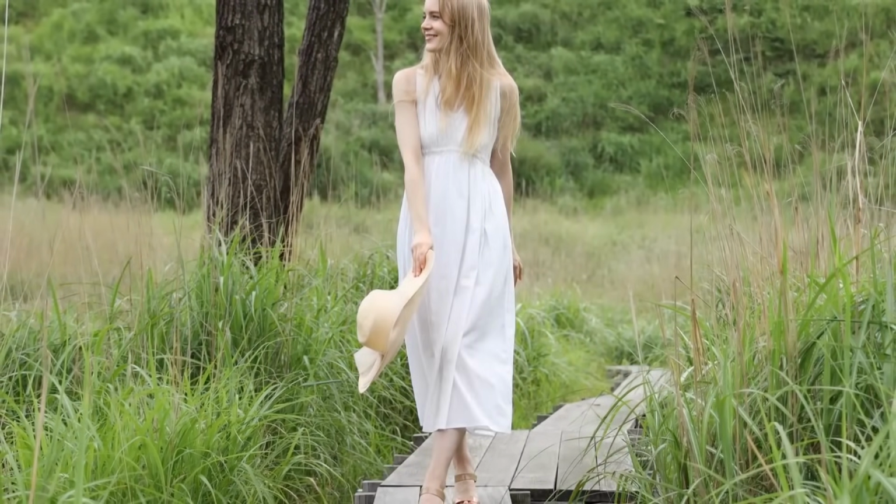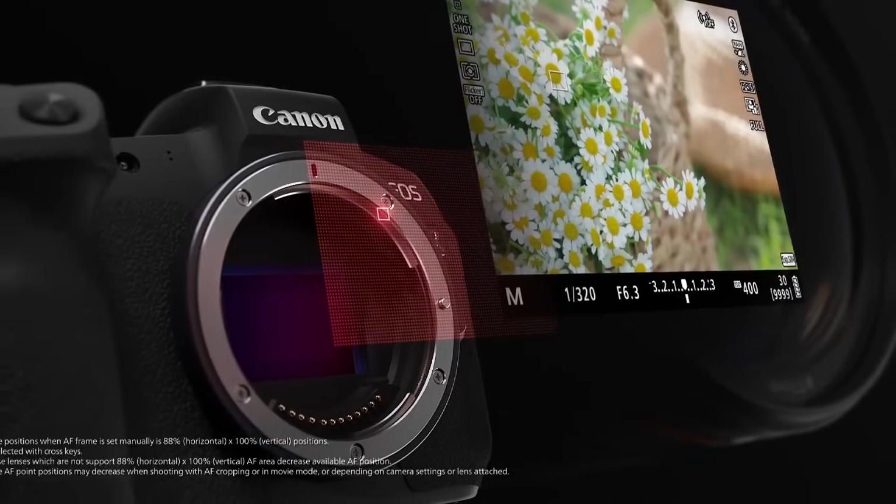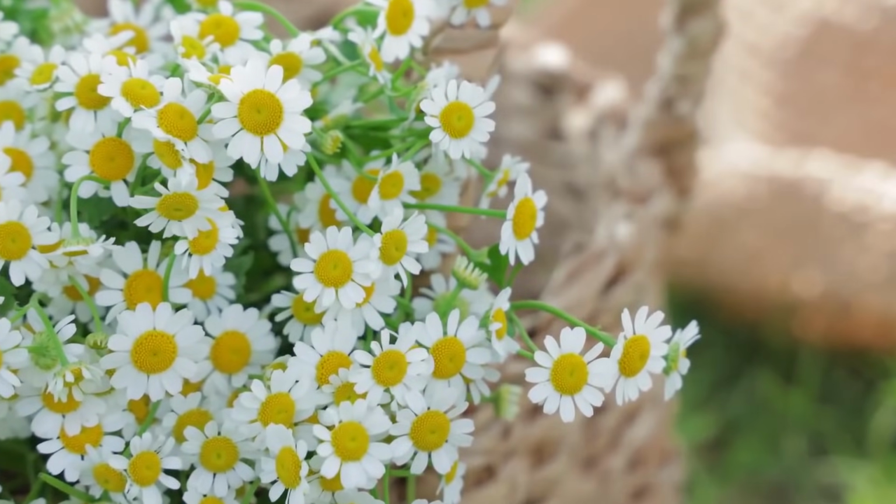And if they don't match, it then looks at other pairs of photodiodes to calculate which direction the lens needs to be adjusted to achieve sharp focus and how much adjustment is required. Of course, using more dedicated phase detection pixel pairs makes phase detection autofocus more reliable and more accurate.